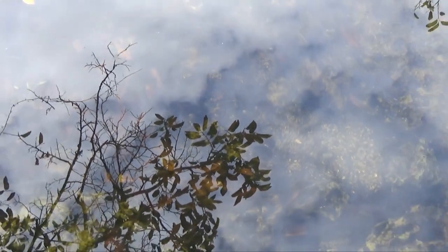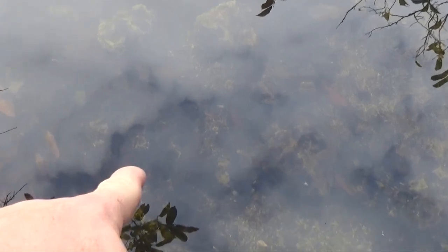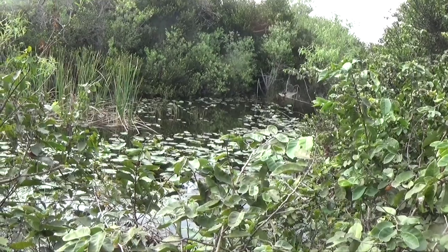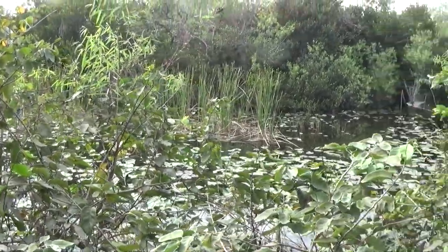I can physically see him, but to get the camera to see him is harder. There's a fish right there. Well, yeah, I see him floating. He's right there. Oh, there he is. Now I can see him. Hey, little fishy, fishy, fishy. Look at all that. It's nature.